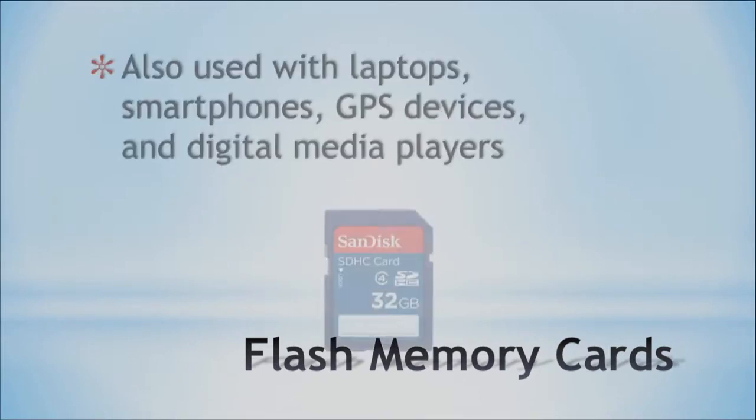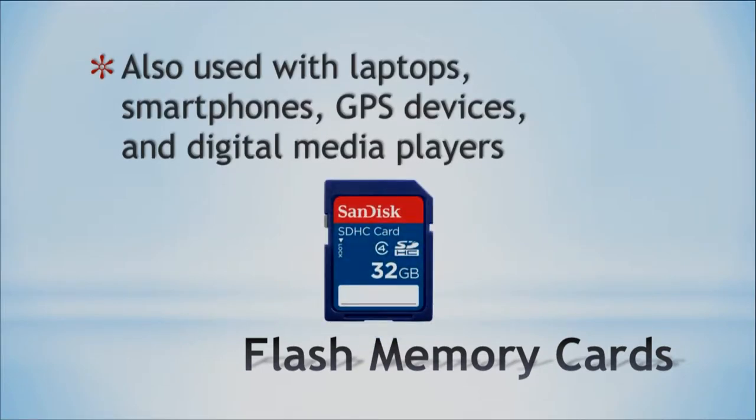Okay, so also, we have these in laptops, your smartphone. I don't know if y'all do much outside, but you use your GPS to navigate, even your digital media players. A lot of these can use flash memory cards, the tiny little cards that are easy to misplace.